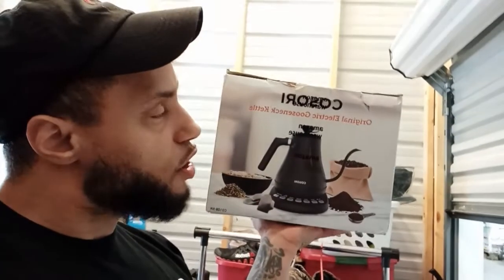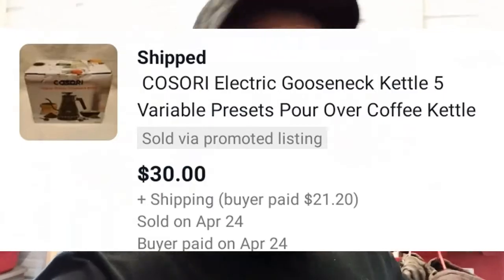So Kosori Gooseneck Kettle. This is an item that I had sitting for a while. I paid $7 for that from the Amazon return store, the Dill Bin store in my neighborhood. I ended the listing, hit sell similar, and then it sold for $30. I got $7 into that item.